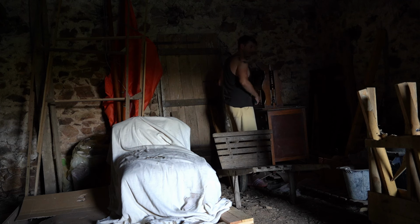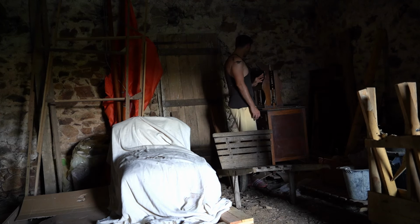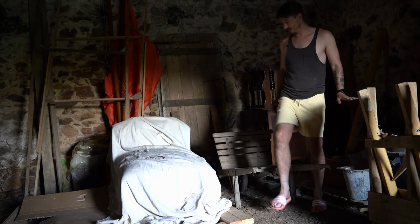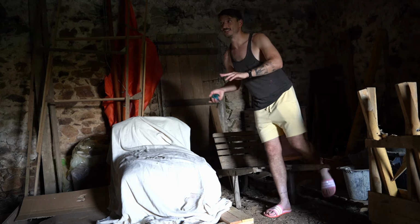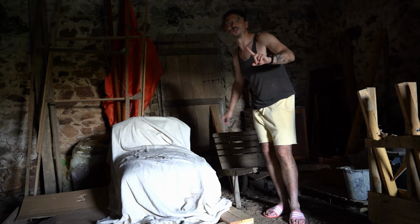So this one's 90. I'm not sure if 90 is almost too much. This barn, I wish I could have the funds to do it, but oh well. This year is all about clearing it out, so I'd be happy if by the end of this year I'm standing in here and there's nothing in it. Then you guys can really congratulate me.